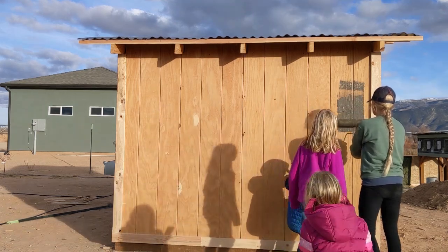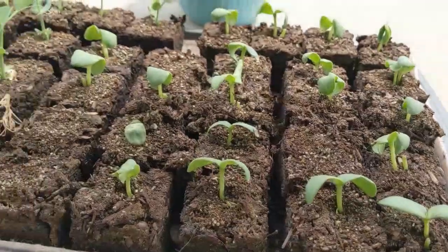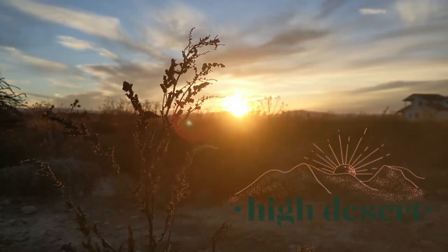Our chicken coop is gonna look like. When we wake, hear the birds and see the sun. Side by side, our fears are done.